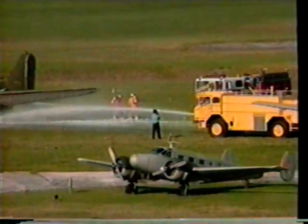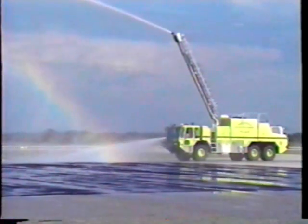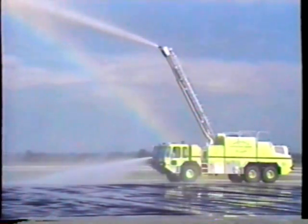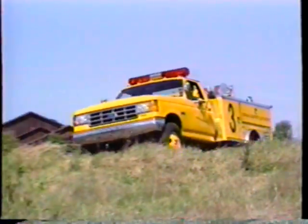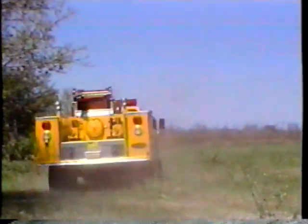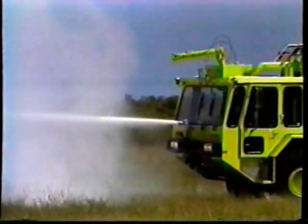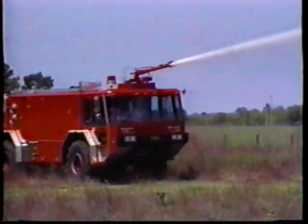Any fire must first be put out before any passengers inside can be rescued. Special large trucks, which carry a lot of water, are needed. They also need to be able to travel over rough ground. In order to put out the flames quickly, the water cannon can deliver over 1,000 gallons of water a minute.